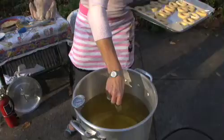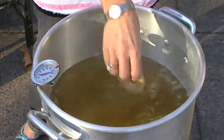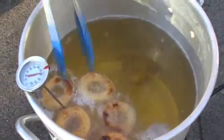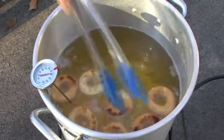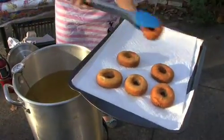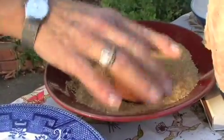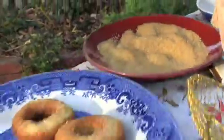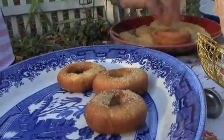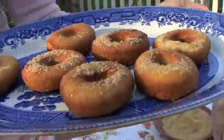You're going to want to ease them in to avoid any splatters, and the oil may be getting a little bit too hot. So I'm going to turn it down because they're burning! Nuts! And once they float to the top, you're going to turn them over. I'm going to give my husband that burnt one. I wish you could smell these. They really smell good. Now I'm just going to put a little bit of sugar on them. And I like the natural sugar here, which isn't sticking too well. And there we go. Some homemade buttermilk donuts.